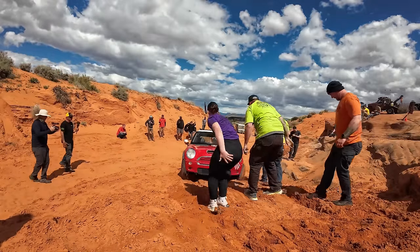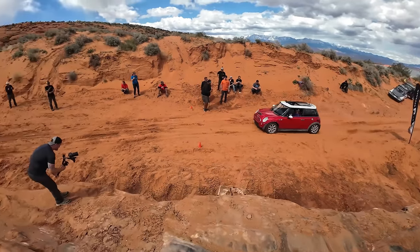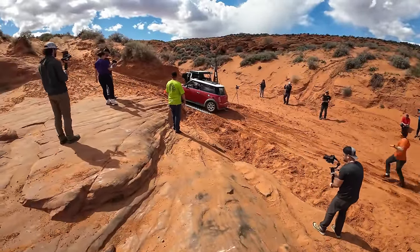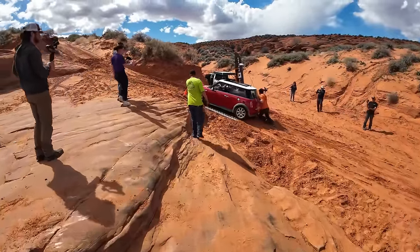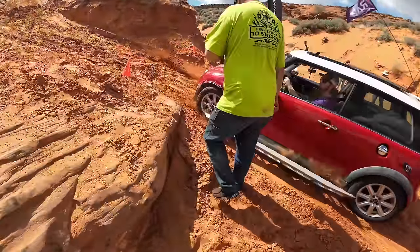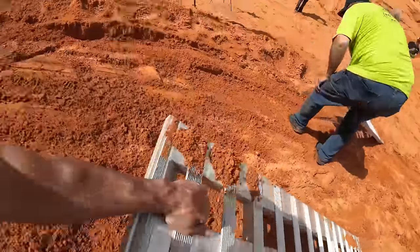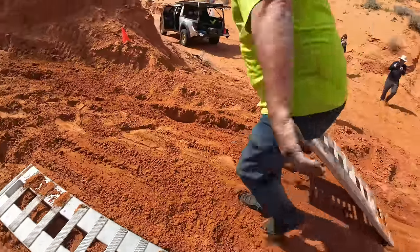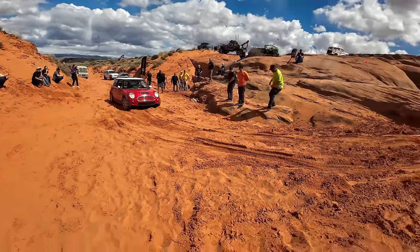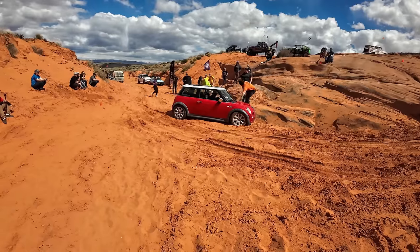Here we go. All right, Rudy, you got some help. Come on, come on. And that's it. Front tires were there. Let's bring it up a little higher for him. Right there. Go with it. Oh. Hit and run.